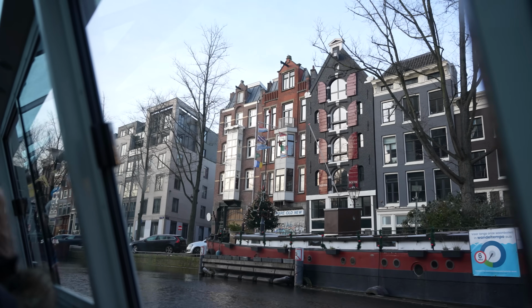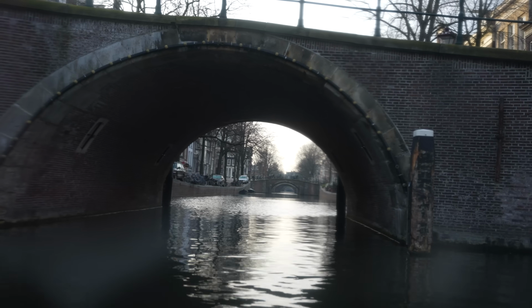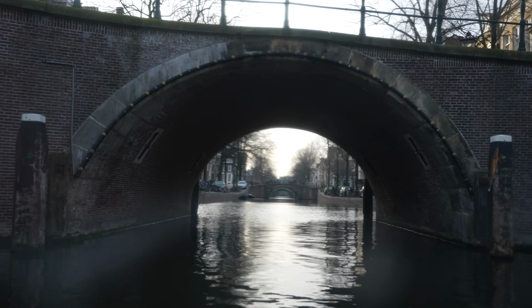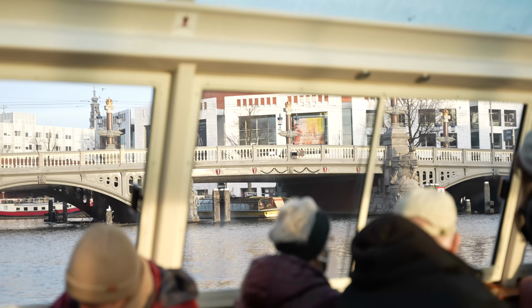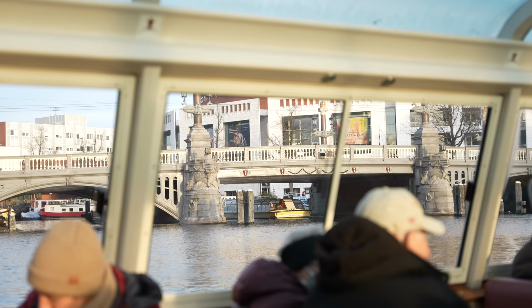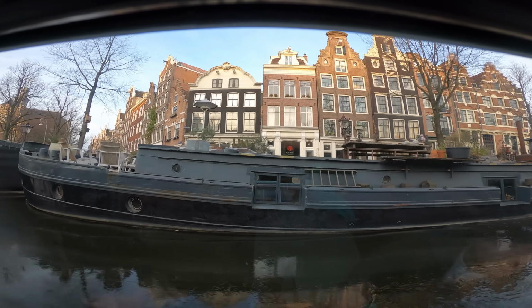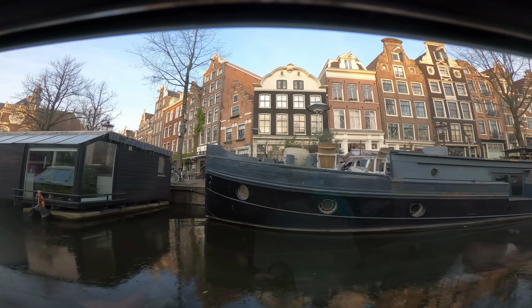You get to see a lot of different things. You get to see some of these houseboats. You get to see some of the leaning buildings, and they just give you this all-around great history of Amsterdam and the whole canal system. So again, though, if you don't want to sit on the canal boats, you can also walk around the city itself. You just have to watch out for bicyclers, because they will get you.